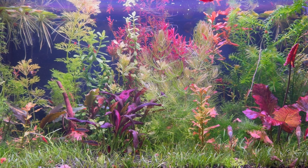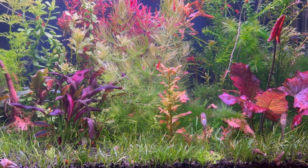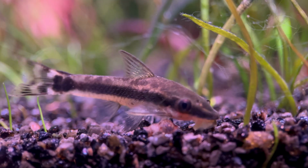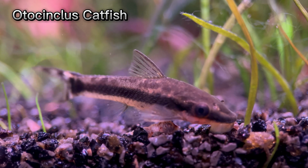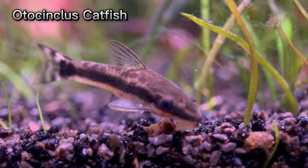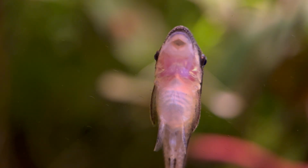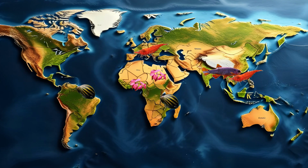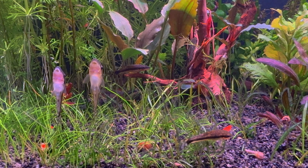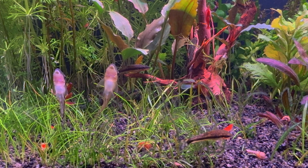Another species of fish found in many of our aquariums is this one. This fish does not stand out with its bright colors or special shape. However, most aquarists have this fish for its usefulness. Otocinclus catfish are native to South America, specifically found in countries like Brazil, Venezuela, Bolivia, and Argentina. They inhabit slow-moving and shallow streams or rivers that are cluttered with rocks and vegetation.